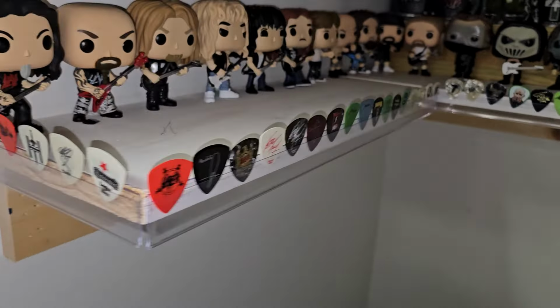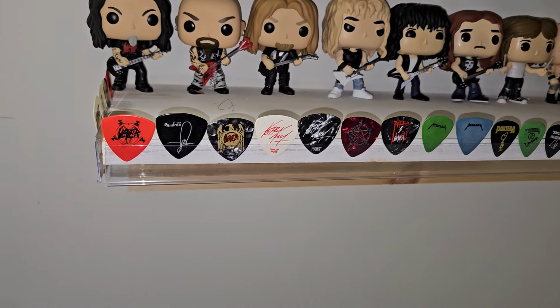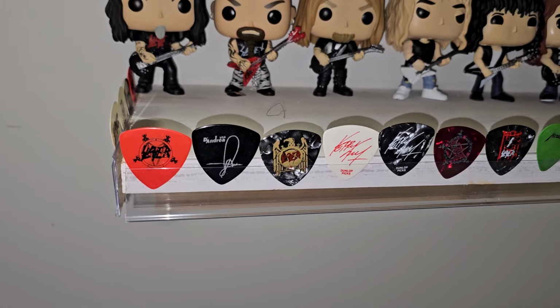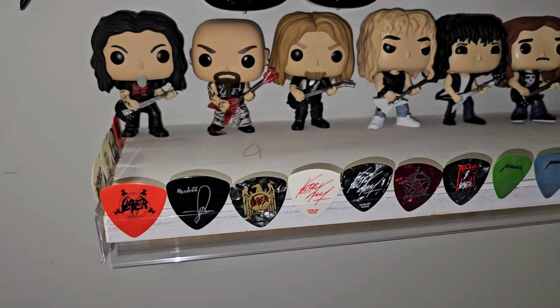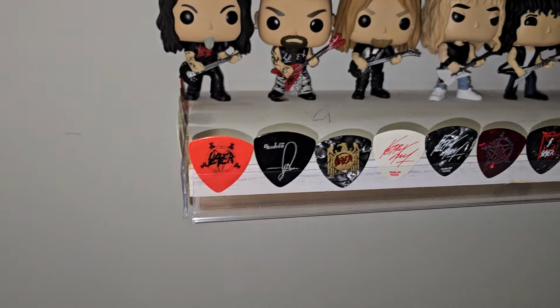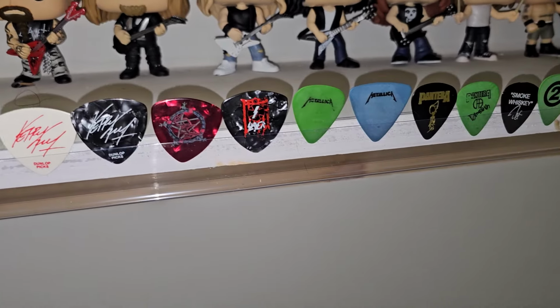I think I did. Over here, I'm skipping my sharks, don't worry about them. I got 3 Tom Araya. I put the Slayer side on that third one because it just says Araya on that side. It doesn't have his autograph. And I did that one because that's his red one from back in the day. Kerry King.